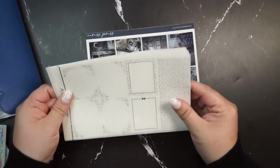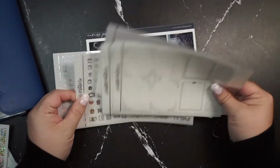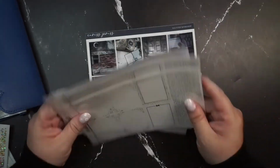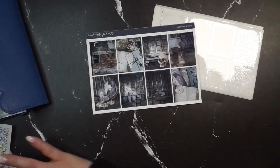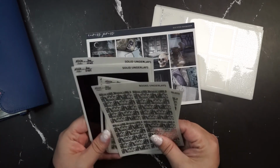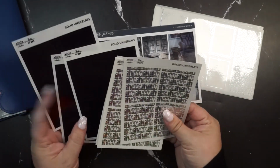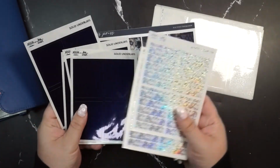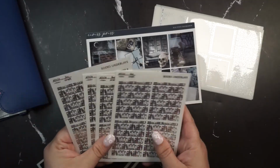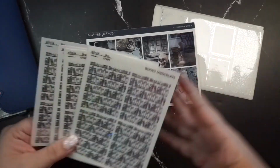So for the bundle, I've got this kind of chunky sparkly hollow confetti from SPC. And the underlays are where it's gonna get a little wild. So I've got the solid underlays from AliciaCraft in navy. And then I'm going to be layering her book underlays in Sparkly Hollow. And those are just like little bookshelves, so I thought it was perfect for a haunted bookshop.